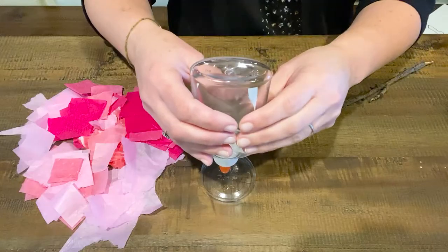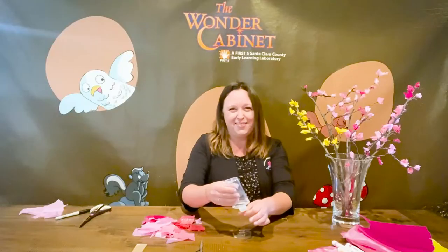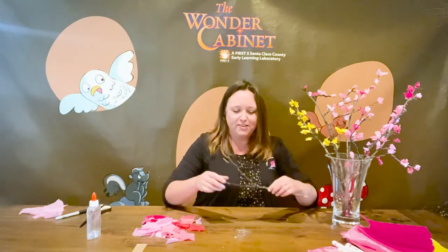Okay, so now that we have our tissue paper done, I'm gonna pour some glue into my tray here. You don't need a whole lot of glue. You might just wanna add a little bit and then keep adding to it as you need more. And I'm gonna grab my branch. So I'm gonna start with my branch first.